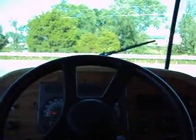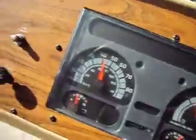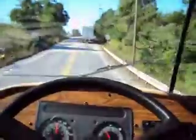When I get a break here, I'm going to take it up to highway speed, let you see what it's like. And it's nice and powerful. All the gauges are good. There's 50 some. I don't think I'm going to be able to do the 55. I did it on the way here. And it drives like you would expect. Pretty easy to drive.